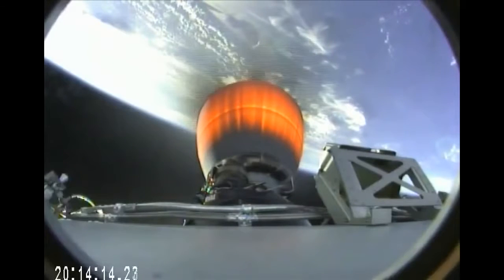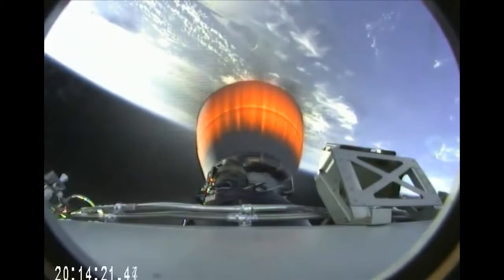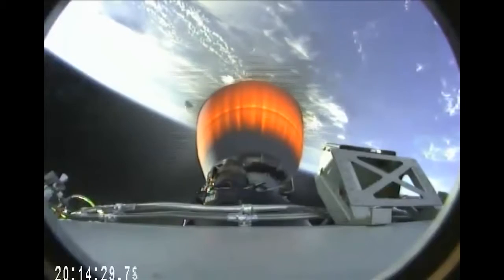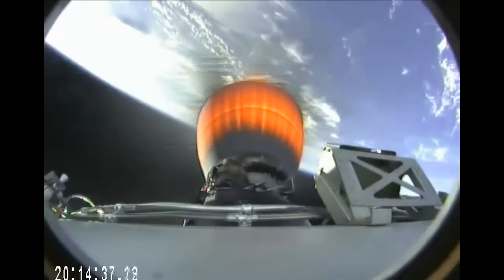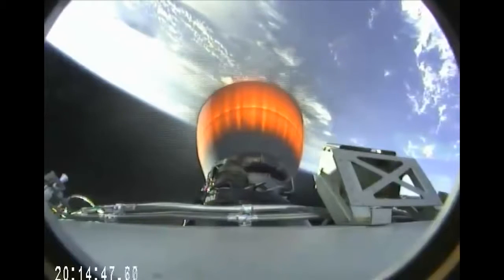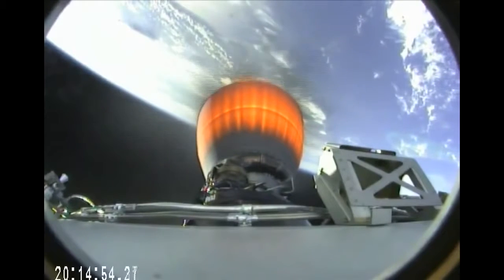Standing by in 15 seconds for the Dragon's protective nose cone to jettison. Three minutes, 50 seconds into the flight of Falcon, carrying the Dragon spacecraft toward a rendezvous with the International Space Station on Friday morning. Stage 2 propulsion is still nominal.